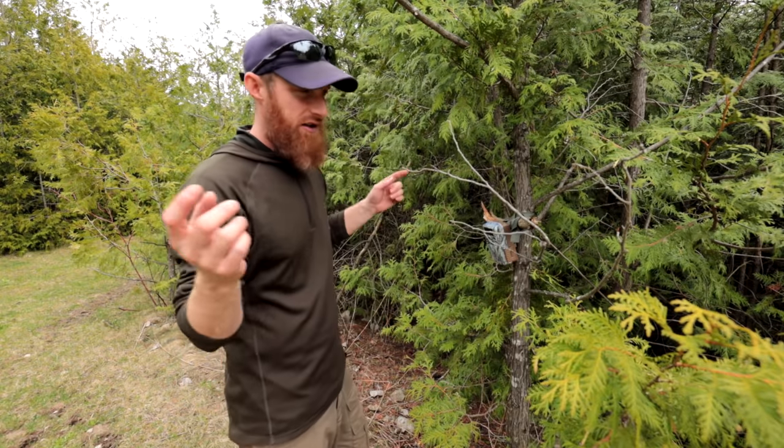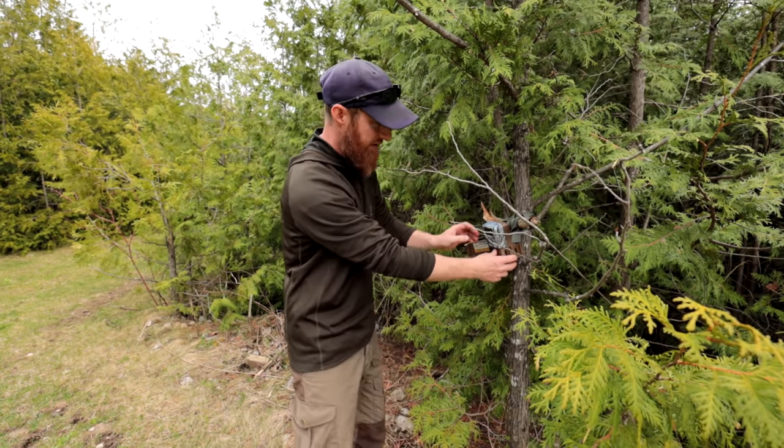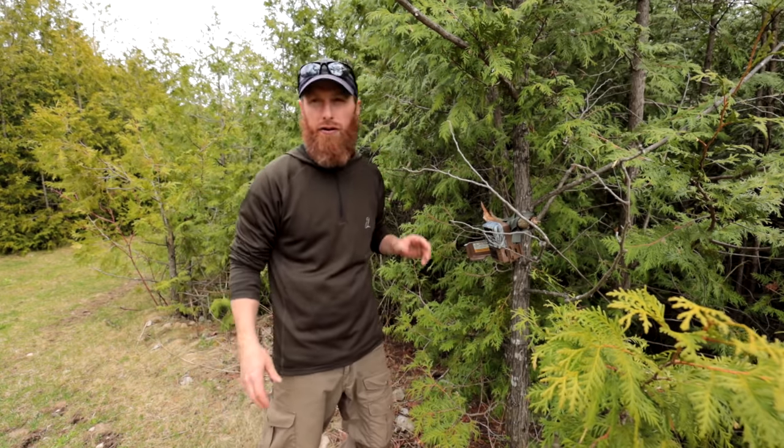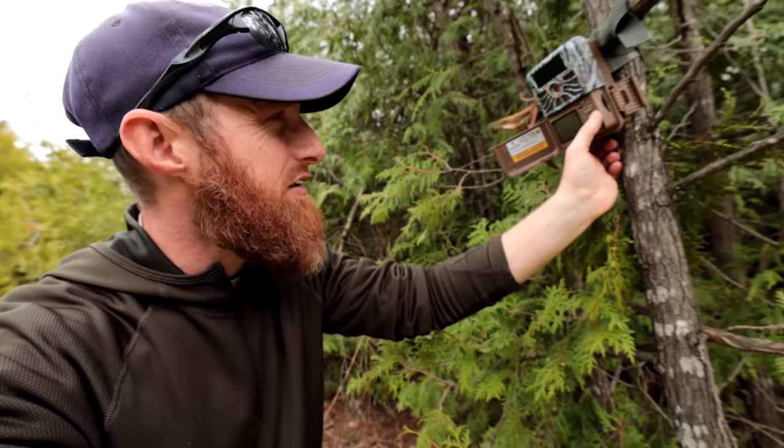You gotta love the magic of TV, because I get to check the camera now. You guys get to see it all at the same time. I'm wondering if there's been a skunk through here or not. All right, guys, let's check to see what we got. 100% we got a skunk right away. First nighttime impression is of a skunk.